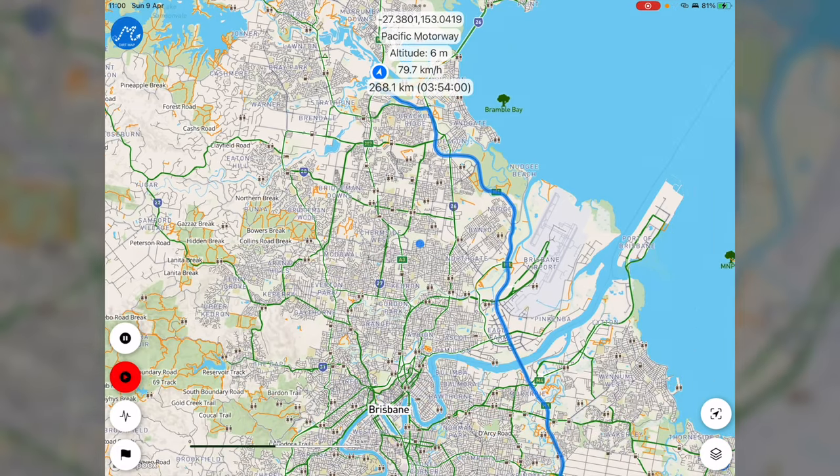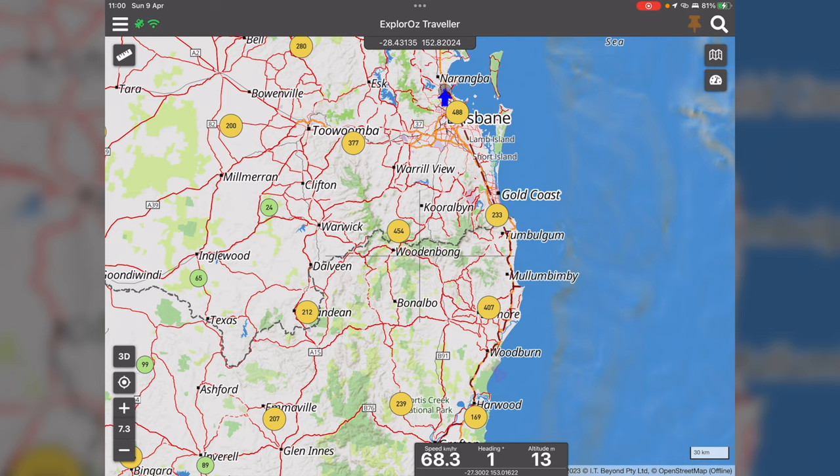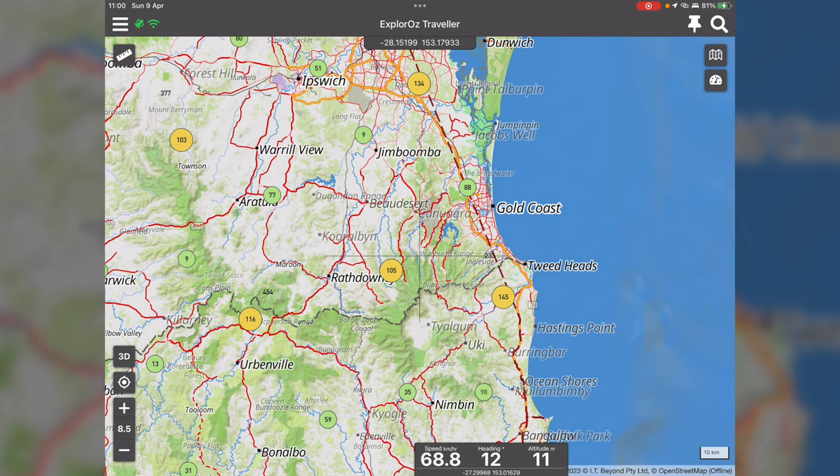So I don't know what issue Explorer or Traveler has in losing the GPS signal and not recording correctly, but it is ongoing for quite some time now and is really an issue if you like your track logs.